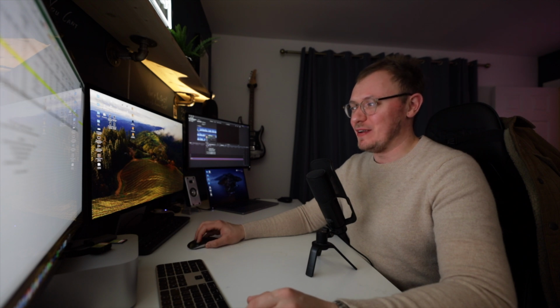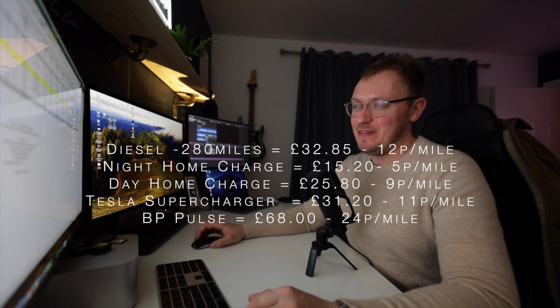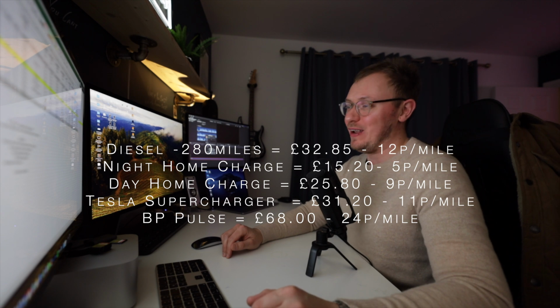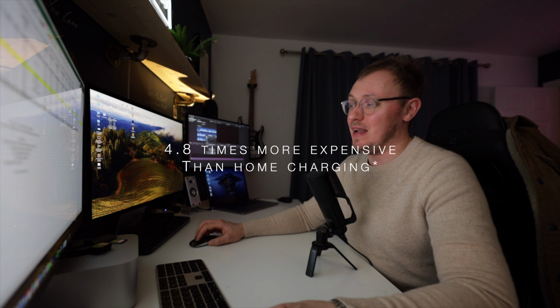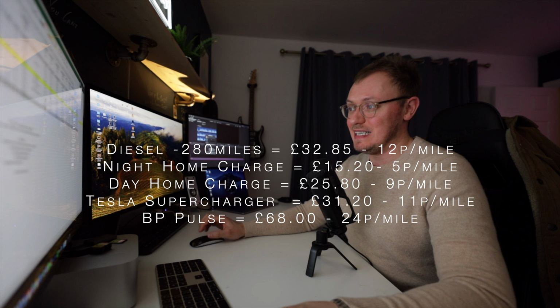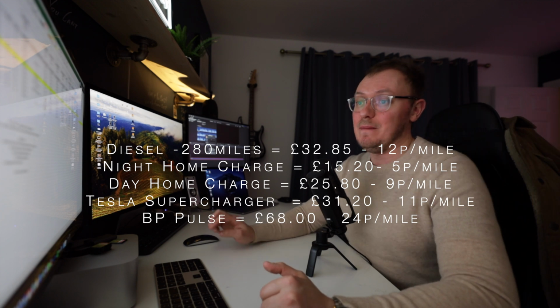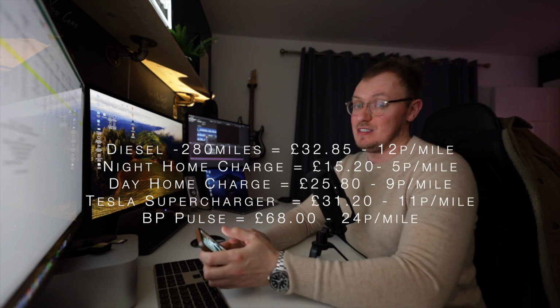Not good. The final one that I always rant about and I recommend to never use is a BP Pulse charger. Here in the UK, they're 85p per unit. That's 68 quid to fill. That's well over double the cost to charge at home on the nighttime tariff. 24p per mile is double what it costs a diesel. So absolute joke. Never ever be fooled by thinking that an EV is going to be cheaper than a diesel, because it just isn't if you use these fast public chargers, which is a bit of a shame.